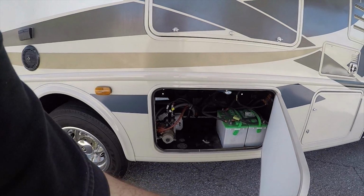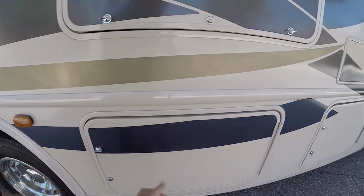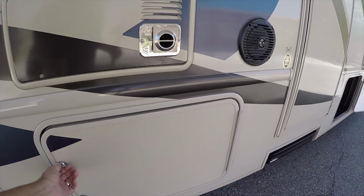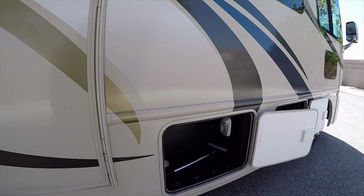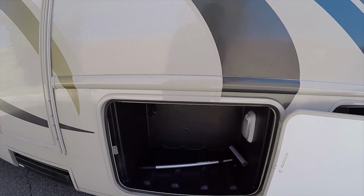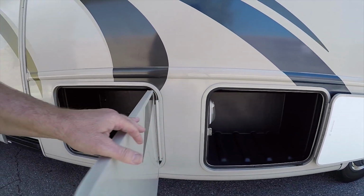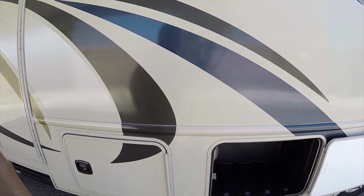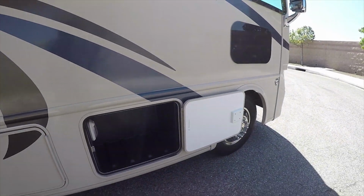Various cargo storage. This is your hydraulic and batteries. Propane for your cooking and heating. And then these two compartments are full pass-through to the other side. We'll go to the other side and show you as well. This one as well, full pass-through to the other side.